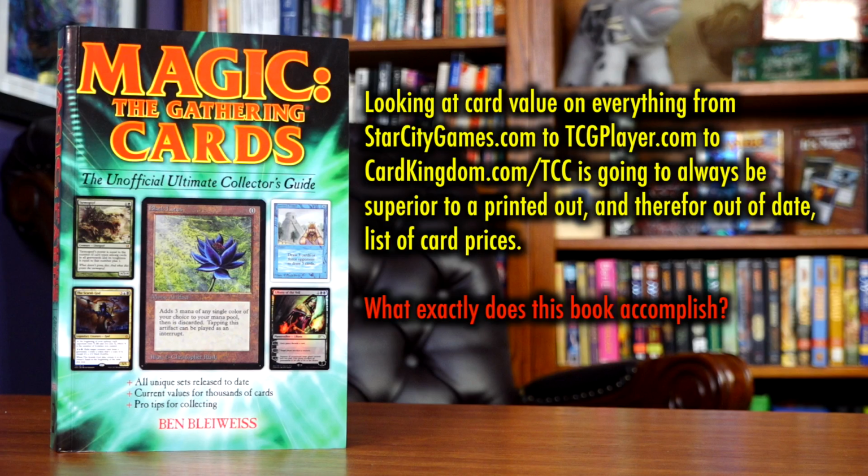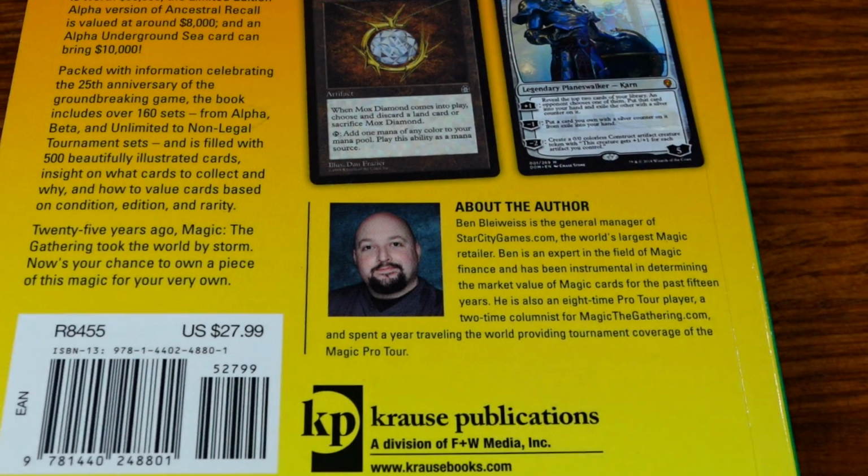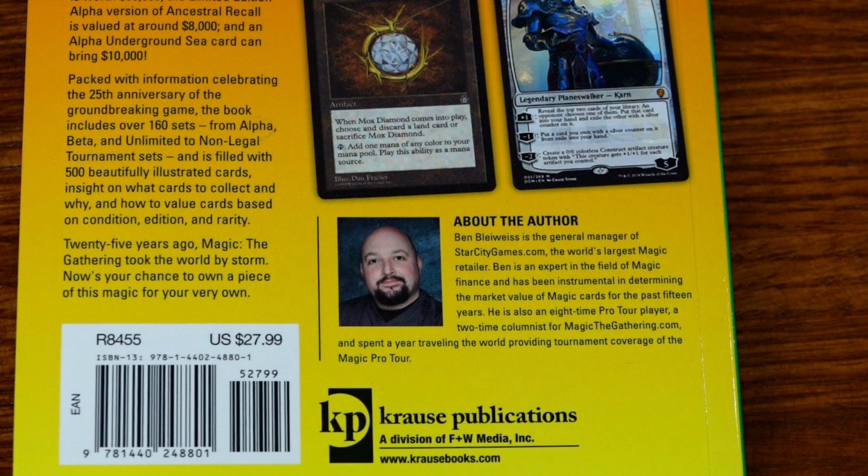Prices change. This is why looking at card value on StarCityGames.com, TCGplayer.com, CardKingdom.com, ChannelFireball.com, whatever.com is the best way to check the value of a card, as those prices are extremely up to date. While there is some discrepancy between companies, looking up a price online remains the best way to go. Not buying a $27.99 book that is a printout of out-of-date prices.